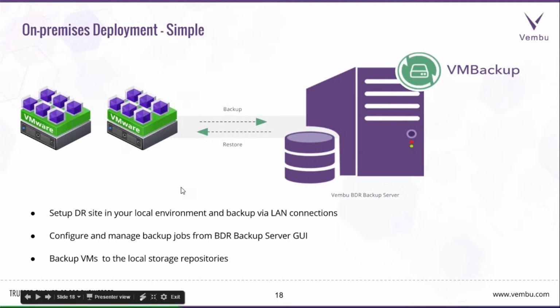So these are all the various deployment scenarios. It includes the on-premise deployment, where you can directly have the Vembu VDR server installed on the client side where it has to be backed up, and you can directly add the VMware ESXi server credentials on the VDR server itself and configure the backup using the VMware Backup server graphical user interface or the web console.